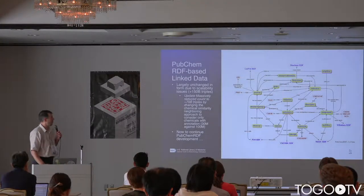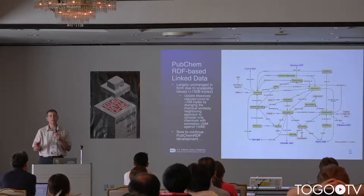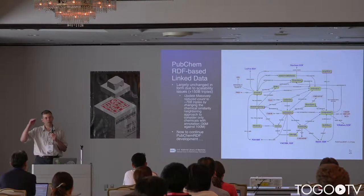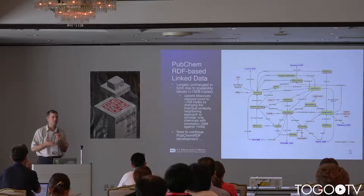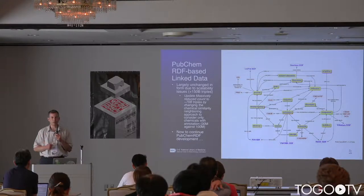So PubChem RDF has existed for a number of years now, and it's been sort of on life support for the last, I'd say, 2 to 3 years. The primary reason being scalability of information. We had a design limit that we put into place where we wouldn't have more than 100 billion triples, and not too long ago, about 6 months ago, we were about 160 billion triples.